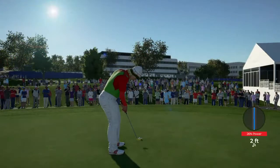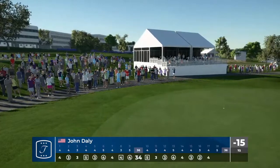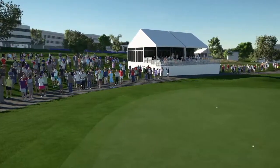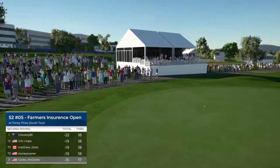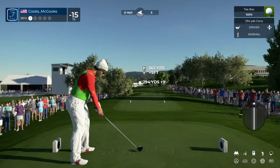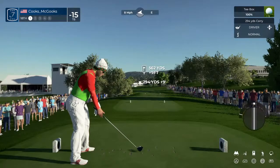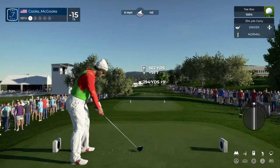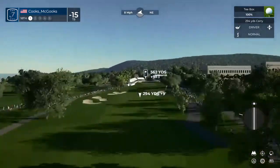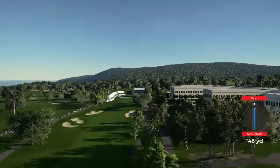Nice tempo on that chip. Just nice and easy. Well done. Okay, let's move on. And after that hole, it looks like 15 under is where you sit. Well, the wind is definitely picking up here as we tee this one up. Oh, this one's in the fairway.